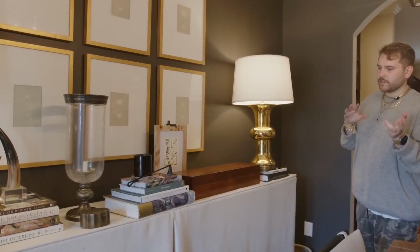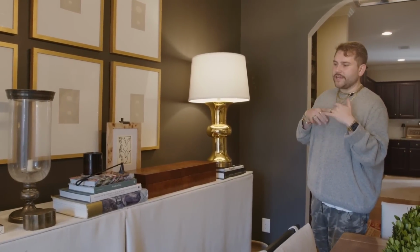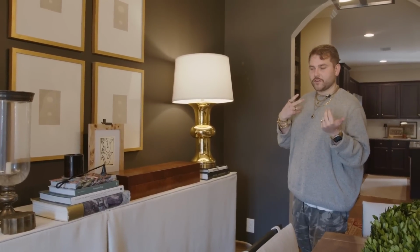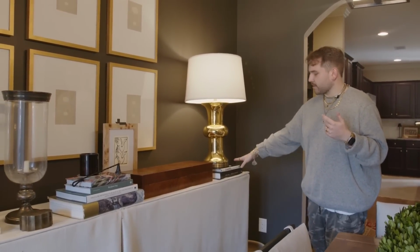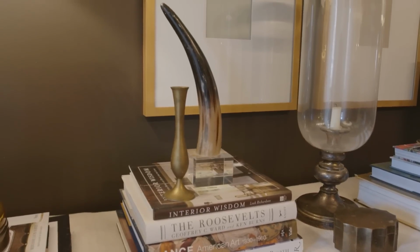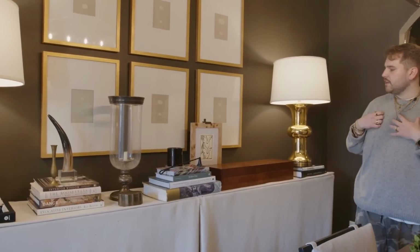A friend of mine, a really dear friend of mine who I love so much, and I, for Christmas every year, tend to exchange a coffee table book. That's something we bonded over when we first became friends. So a lot of these are from her, the Chanel, the Grey Malin, this Vogue, the Wild Interiors. And so those are kind of sentimental to me.